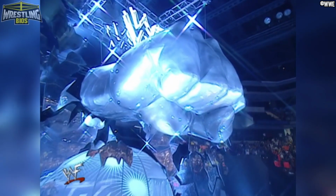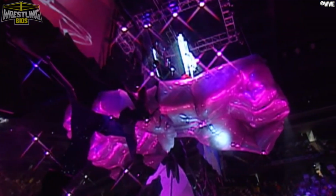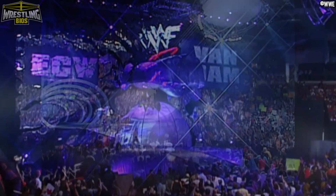I'll start off with one that everyone loves and what everyone wants to see come back, the SmackDown set that debuted in August of 2001. While it's obviously not a pay-per-view set, I know people love this design, and really, it represents some of the very best years in SmackDown history.